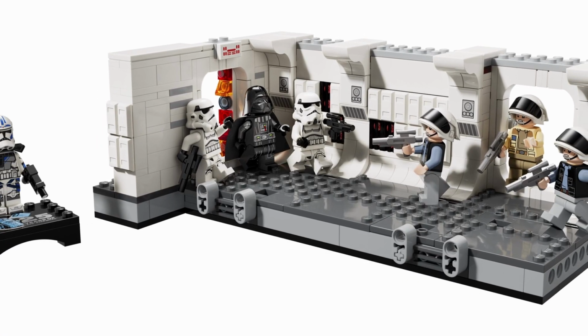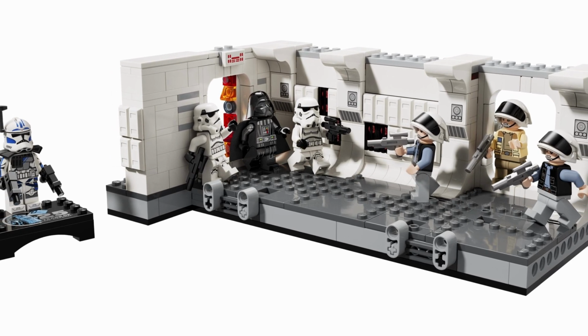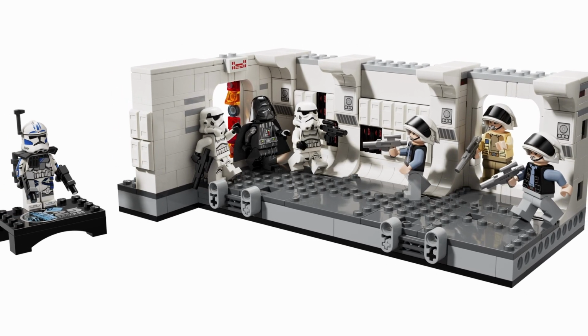Let's go ahead and start with the Star Wars sets, where we're getting 3 midi-scale sets, a buildable figure, and a diorama. Let's start in the reverse order there with the diorama, the Tantive IV boarding that features Darth Vader, 5 other minifigs, and a 25th anniversary minifig.